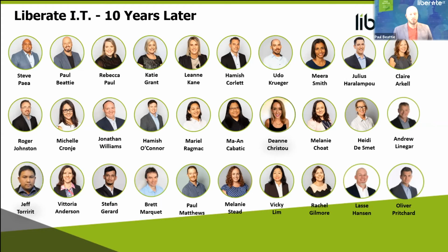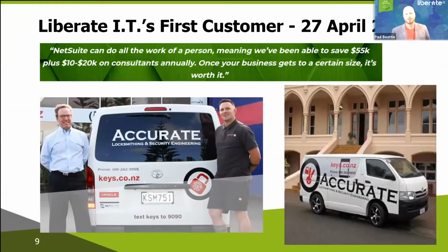So we also, in our journey from that very first customer, which was signed just 6 weeks after the company started, and I mean, that's some risk to decide to take on an ERP system you rent with a company that had no customers, that was new into the NetSuite system. But one customer did do that. That customer was Accurate Locksmiths, who signed with us on 27th of April, 2011. Matt Langenkamp is still with us, and Accurate is a mobile locksmith and has continued to grow.